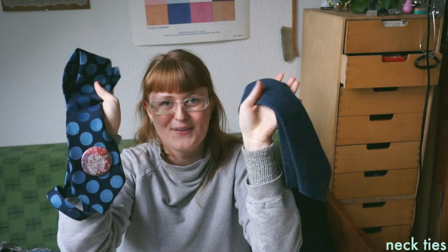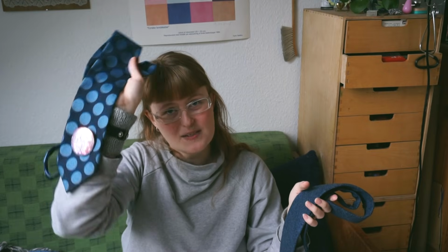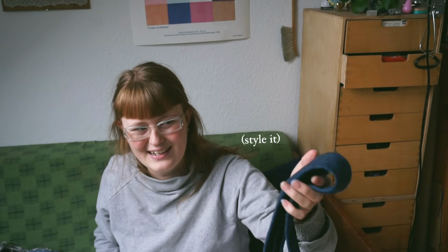On that corporate note, I have bought two thrift store ties. This one's fun because it has polka dots, but the material is very synthetic, so it's not my favorite. This one is wool. Still haven't figured out how to wear it, truly.